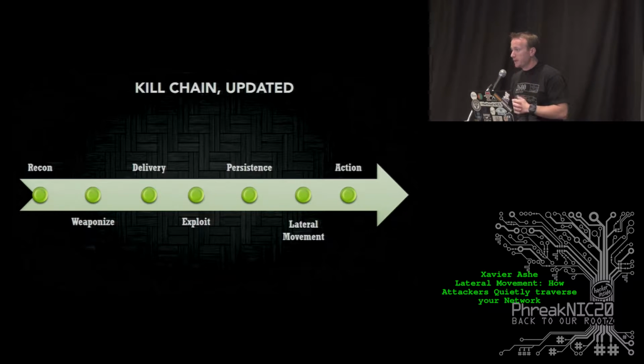And so just installing malware is not a particular point that you can work on and figure out a control to block. But persistence in general is a broader thing now. And then they go for lateral movement.